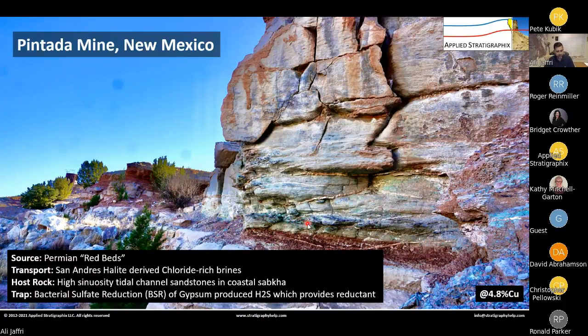So what is the source? Again, people assume they're Permian red beds. Again, that's an assumption. It hasn't been tested. What is the transport mechanism? Well, in this case, you've got a lot of halite in the San Andres Formation. So fluids that are coming off of that are providing the chloride-rich brines that we need to mobilize copper. The host rock in this case happen to be tidal channel sandstones in a coastal sabkha setting.